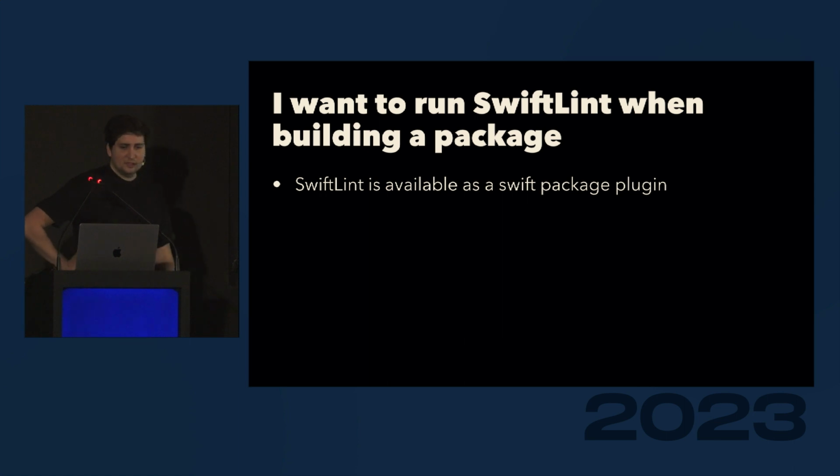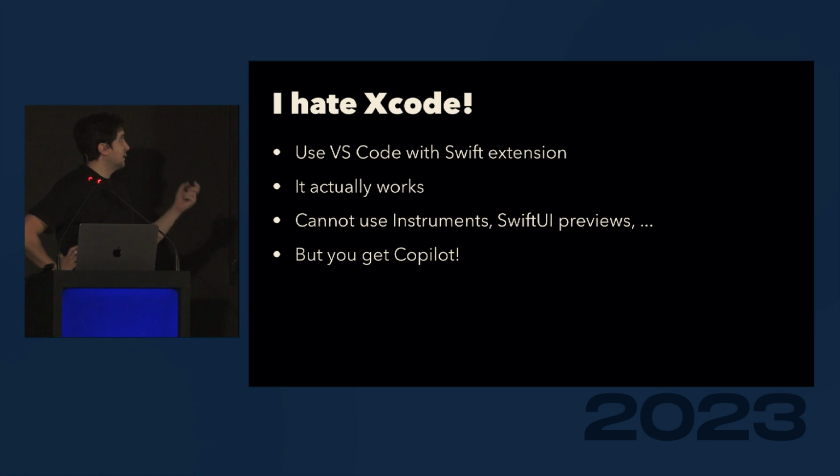So appreciate that. What if you hate Xcode? You can use Visual Studio Code. Visual Studio Code has plugins. There is a plugin for Swift, and I was playing with it recently, and it's actually pretty good. I was surprised how good it is. You can do everything that you may need. You can debug. The debugger works. You have breakpoints. Swift packages work.